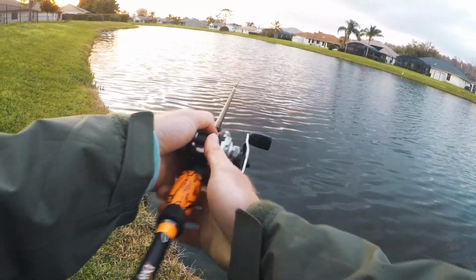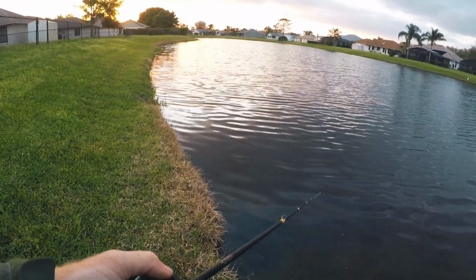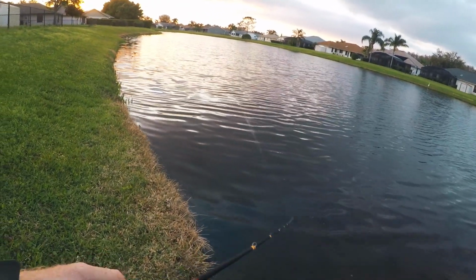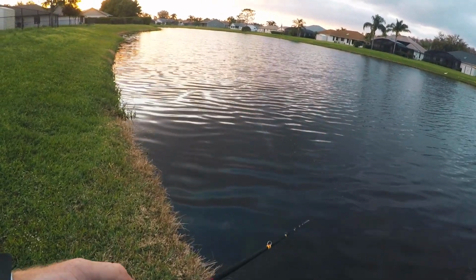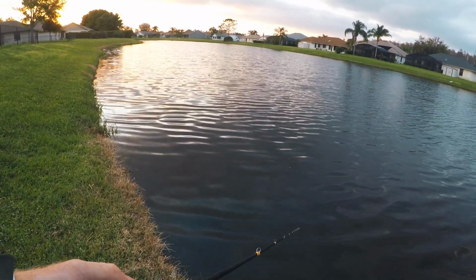Water looks so cool right now. Reflecting that sunset, man, it looks awesome. You only see that first thing in the morning and last thing at night.